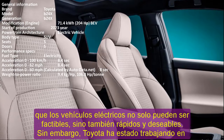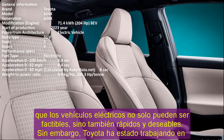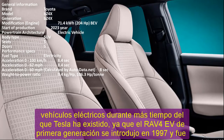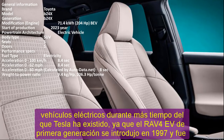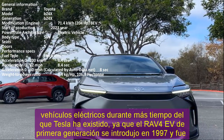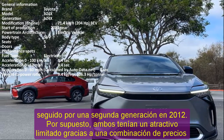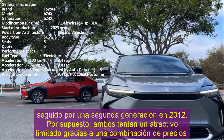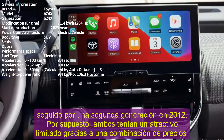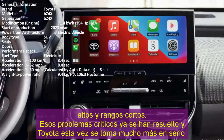generation RAV4EV was introduced in 1997 and was followed by a second generation in 2012. Of course, both had limited appeal thanks to a combination of high prices and short ranges. Those critical issues have now been solved, and Toyota is far more serious about electric vehicles this time around. That's clearly evident thanks to the introduction of the all-new bZ4X, which is the company's first dedicated battery electric vehicle and will be offered in all 50 states.